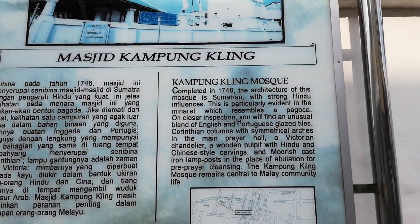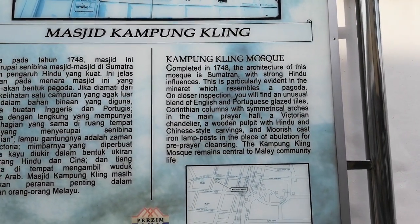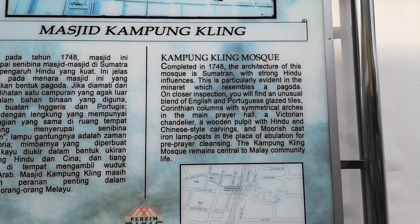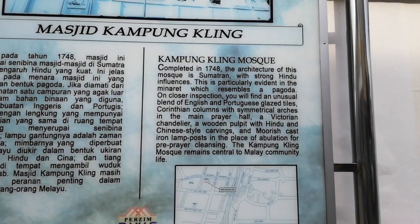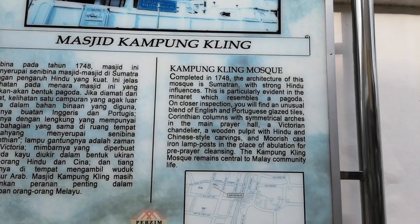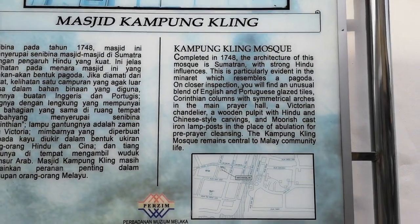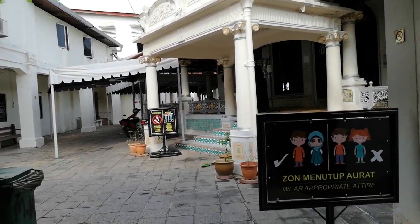On closer inspection, you will find an unusual blend of English and Portuguese glazed tiles, Corinthian columns with symmetrical arches in the main prayer hall, a Victorian chandelier, a wooden pulpit with Hindu and Chinese style carvings, and a Moorish cast iron lamppost in the place of ablution for pre-prayer cleansing. So the Kampung Kling Mosque remains central to Malay community life. Okay, this is what it looks like here.